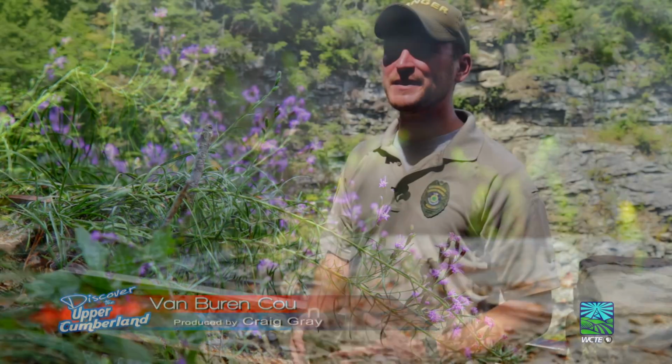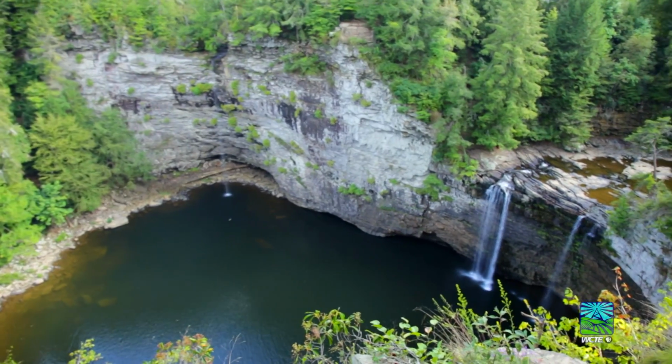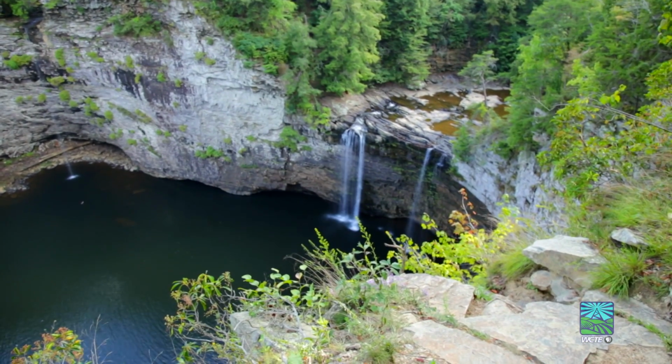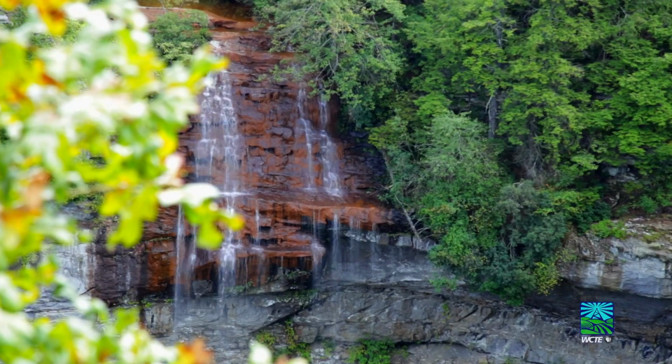My name is Robert Becker, and today I'll take you on a tour, guiding you through all the falls here at Fall Creek. Right now we're at Cane Creek Falls. Cane Creek is 86 feet tall, and it is one of the most beautiful waterfalls that we have here at the park. But our park's namesake is the one that we're most famous for.